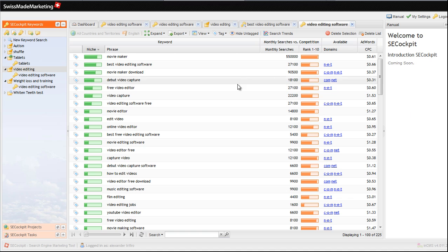Okay, so I loaded up the results. So here you see the keyword, the monthly search. This is always given in exact. The competition analysis. This is pretty accurate from my experience, and we'll look at these numbers a bit further soon. And domains. This is a really awesome feature.